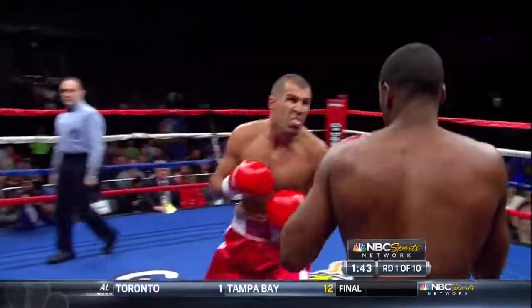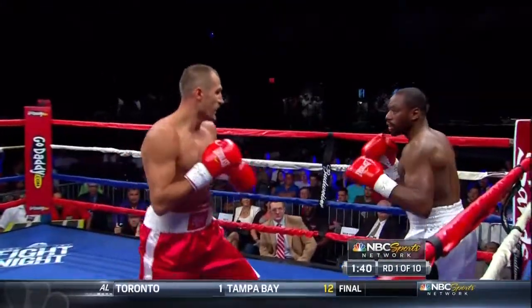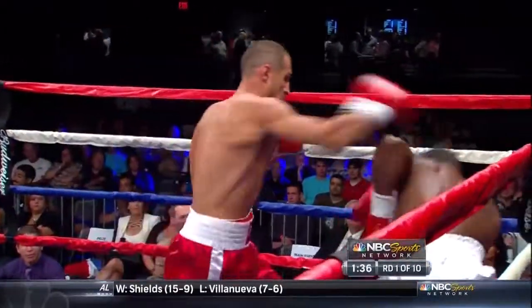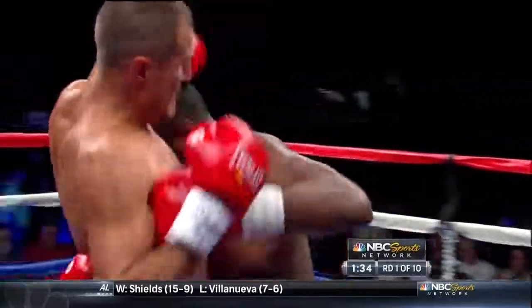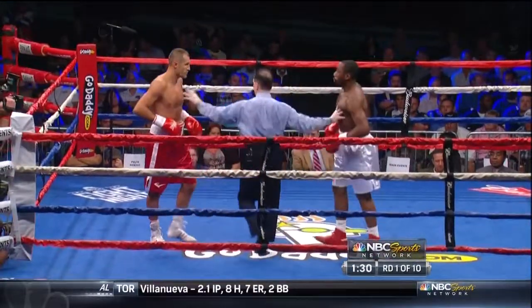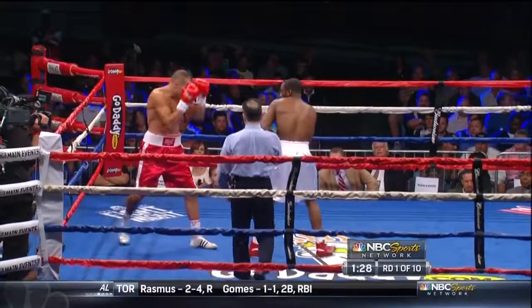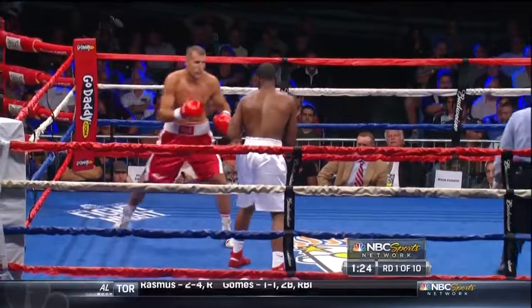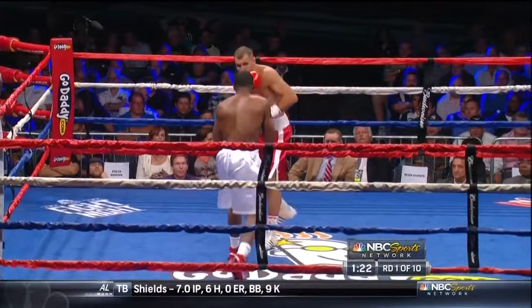Nice straight right hand by Kovalev. See him mocking him there. Thompson said, "Bring it." I felt it a little bit, but come back to me. And you see Kovalev's strategy is trying to cut that down a little more. Thompson trying to slip in a jab and then come downstairs.